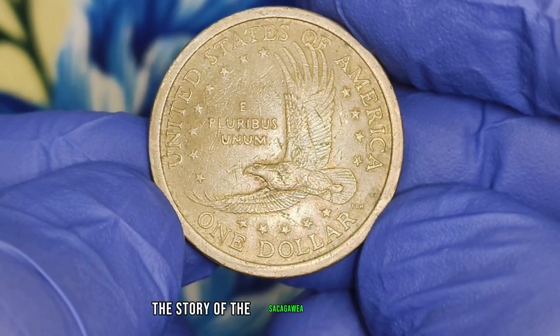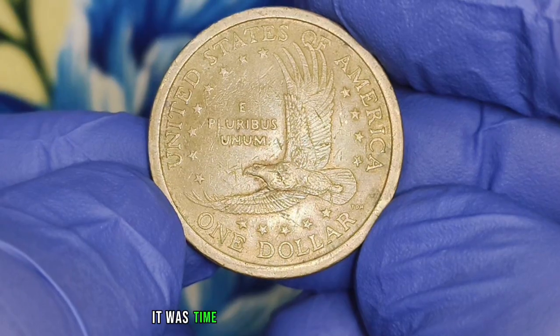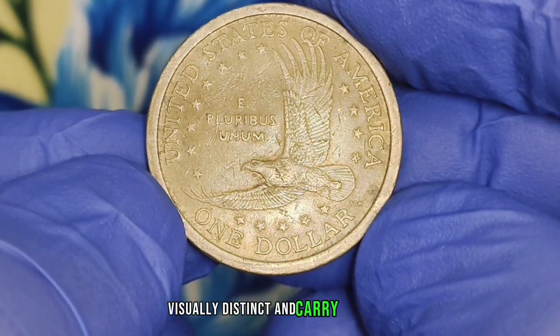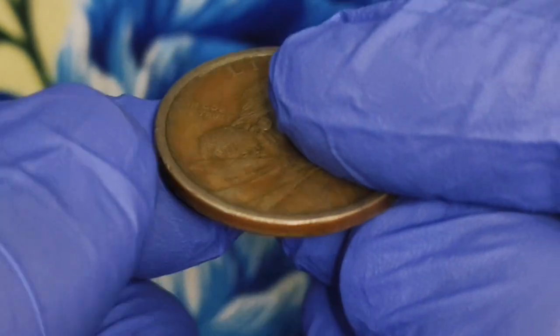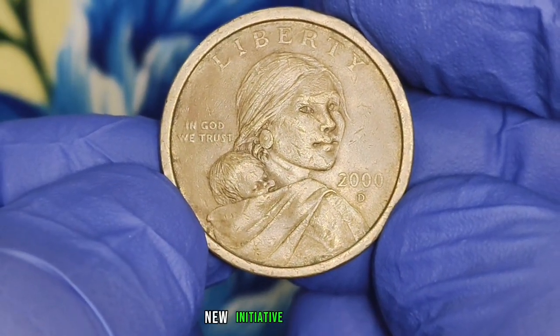The story of the Sacagawea dollar begins in the late 1990s when the United States Mint decided it was time to introduce a new dollar coin that would be durable, visually distinct, and carry a deeper cultural significance. After the Susan B. Anthony dollar coin failed to gain popularity in circulation, the Mint launched the Sacagawea dollar in 2000 as part of a bold new initiative.